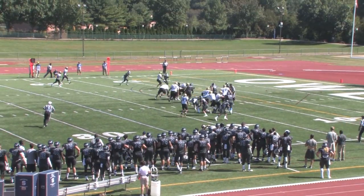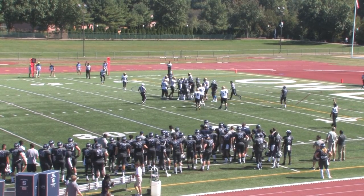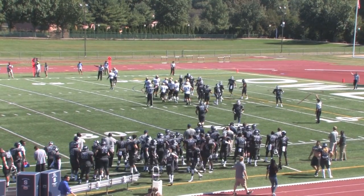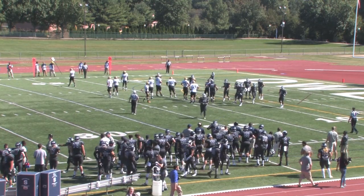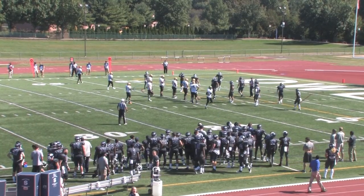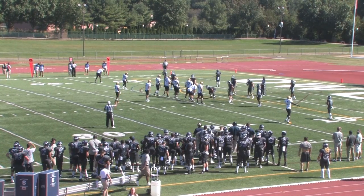Now at the 18-yard line, first and 10 for the Yellow Jackets. Quarterback keeps. Stopped for a 6 yard gain. Arduino the ball carrier. Brought down by Silas and Taylor. Down 5 for AIC.